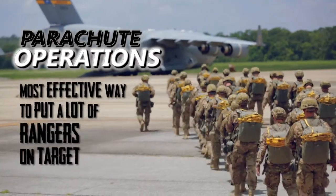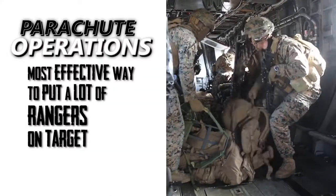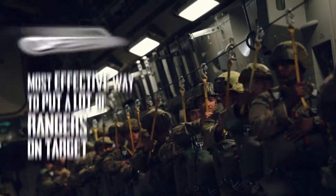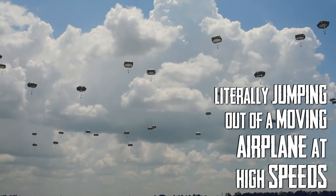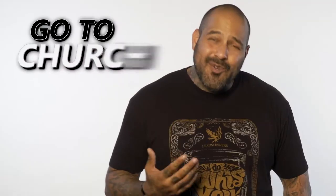They don't call us airborne Rangers for nothing. Parachute operations are one of the most effective ways of putting a lot of Rangers on target at once. This is probably the most dangerous way to infill into a target, since we're literally jumping out of a moving plane at a high speed. If you're scared, go to church.